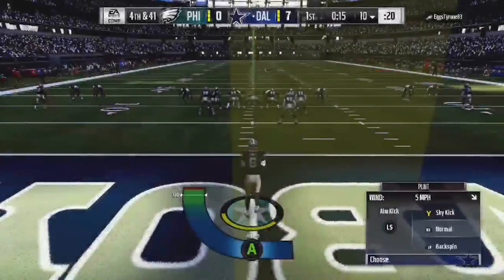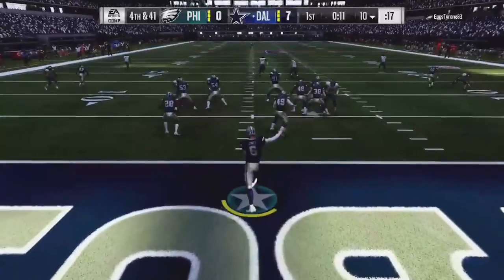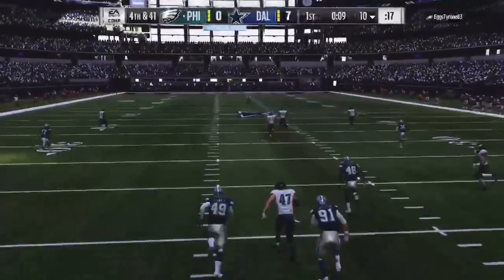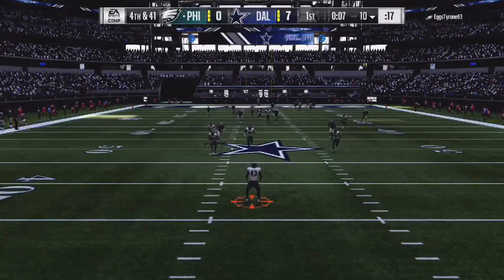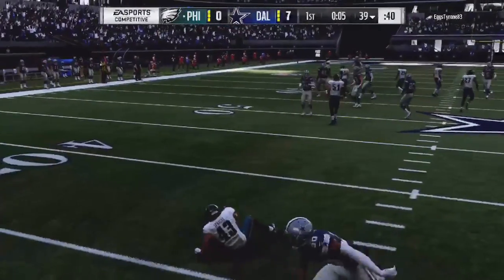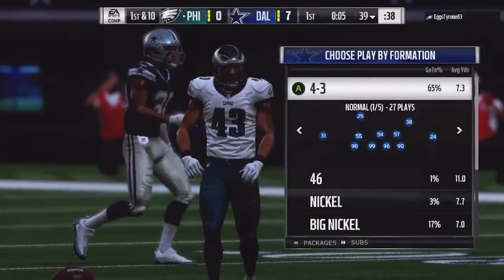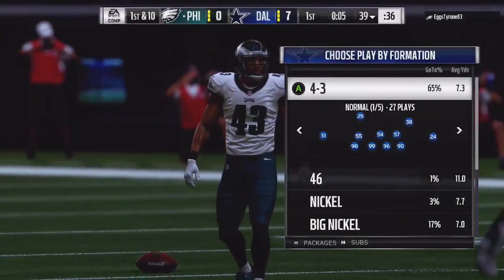Brandon Graham in there again as this offensive line is in tatters. 3 sacks in 3 plays. So from their own end zone here, this kicks away. We'll call that a 49-yard punt with a return of just 2. And the Eagles will have it, taking over first and 10.